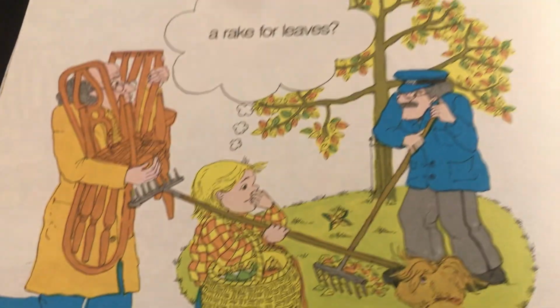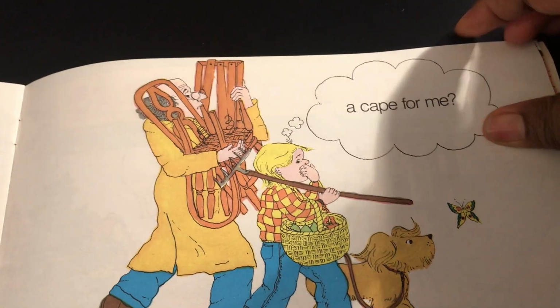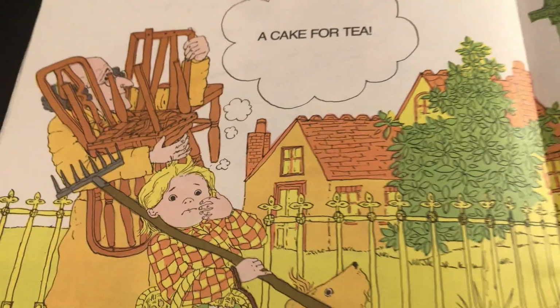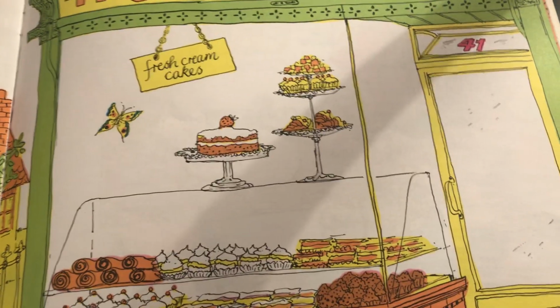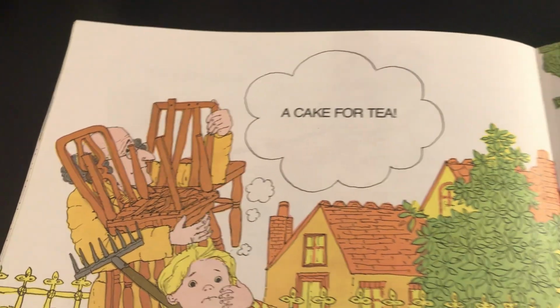And then he thought, a rake for leaves. No. A cake for me? That's not what my mother said. She said, a cake for tea. He sees the bakery and the cake, and it comes back to his remembrance. She said a cake for tea.